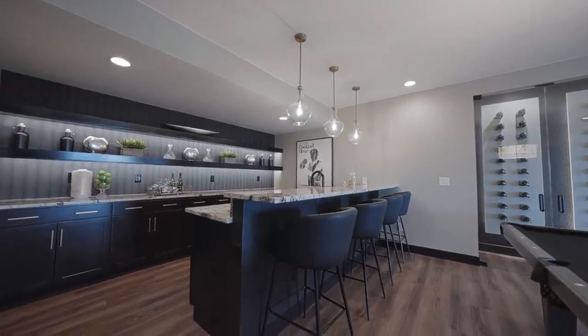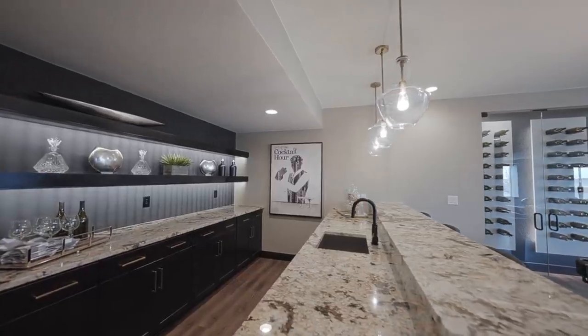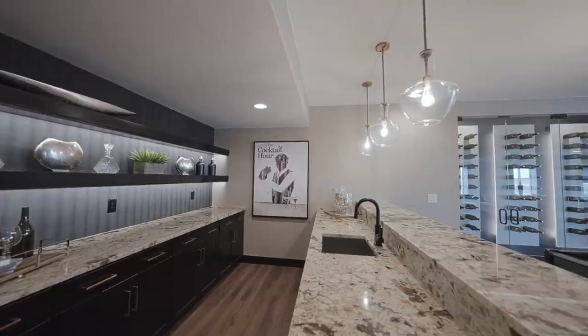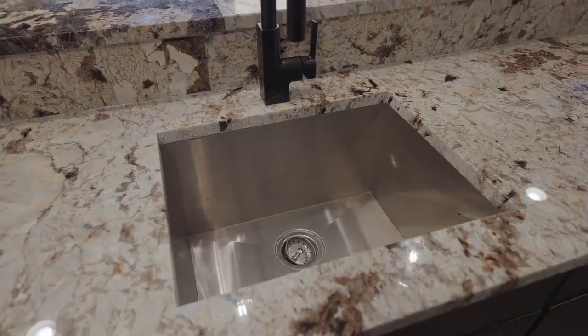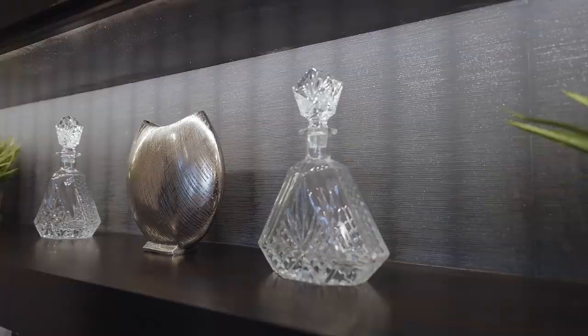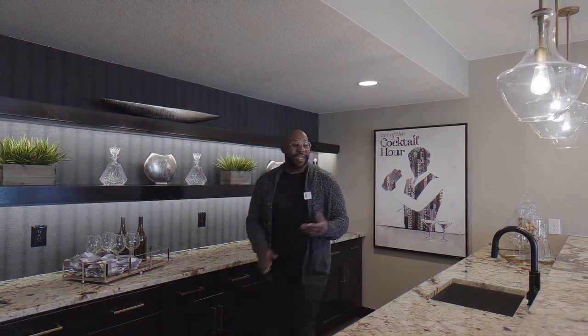Cocktail hour, anyone? This is a place to be. Check out this beautiful bar with an incredible granite countertop, a full-size bar sink, and plenty of shelving for all of your favorite beverages. Let's head down over here.